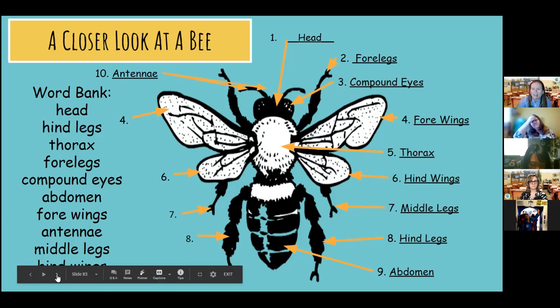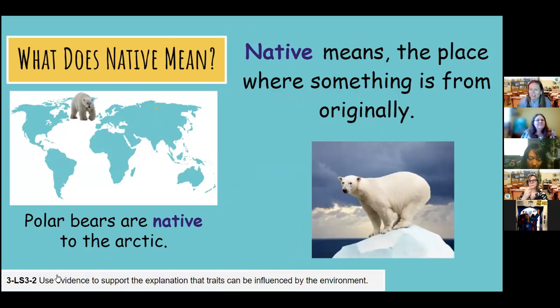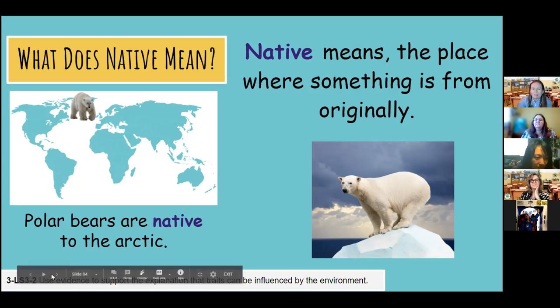Now, remember, our native bees are our bees that are native to North America. They have been here from the start. Our honeybees were brought from Europe for the purposes of pollination and honey making. Native bees have been here, and some of them are, well, they're all amazing, but some of them you would not even recognize as a bee. So the colors, the vibrancy is pretty spectacular when you get into looking at the different species.